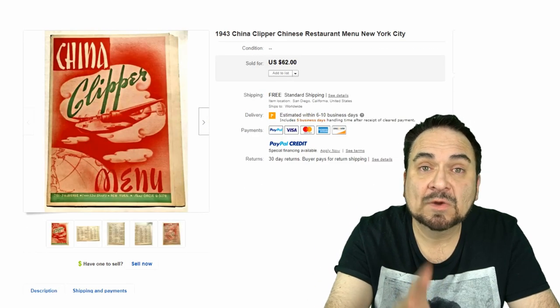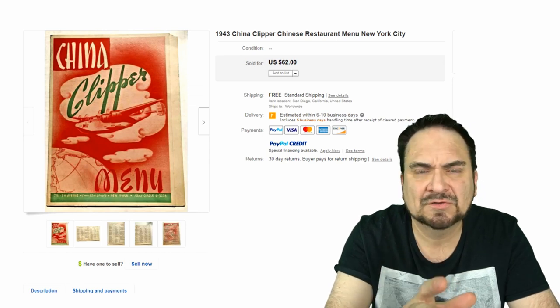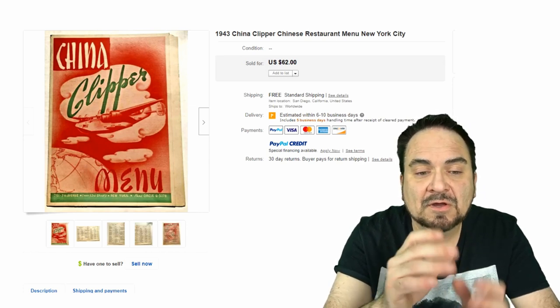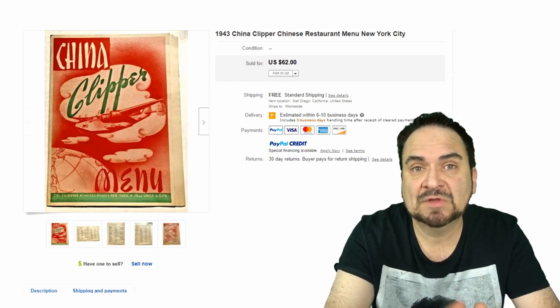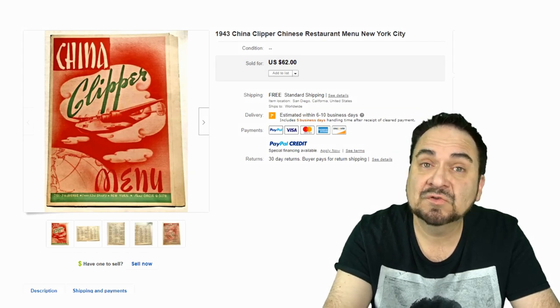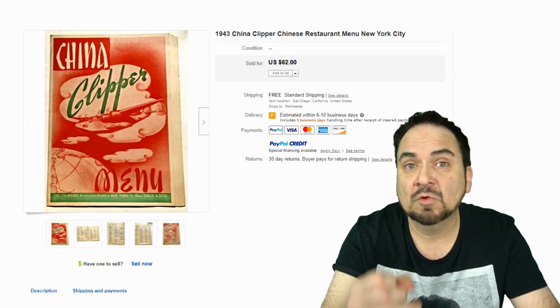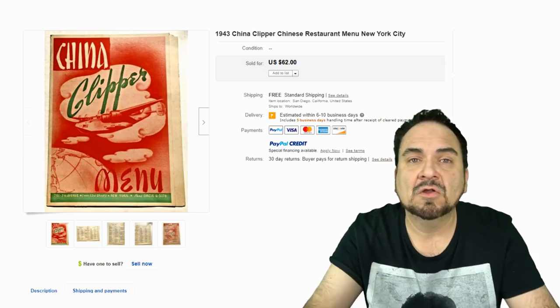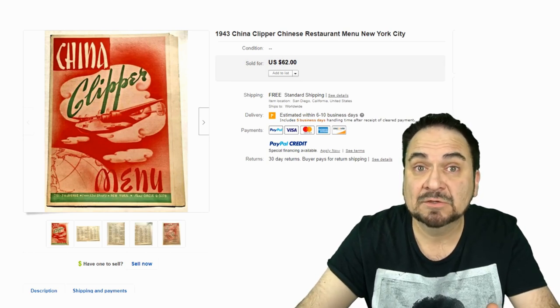Now here we have a restaurant menu from New York City from the China Clipper restaurant. Excellent example of artwork on the cover. A fine example of what you would expect tied into this. It was just that popular. Everybody wanted to see the China Clipper. So $62 for this menu is from 1943. So it's not super old, but the Clippers were still abound all over the place at this point still too. So nice example in my book. I love menus as well.